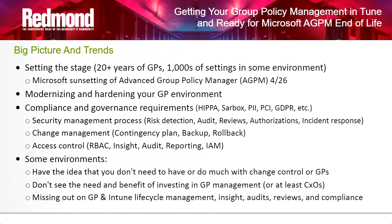We're going to dig a little bit more into this as we go and as Danny joins us in the discussion here shortly. But we're also looking at the access control. Are you doing role-based access controls? What do you have for insight, timely insight, audit, reporting for your various needs and requirements as part of governance, as well as identity and access management?